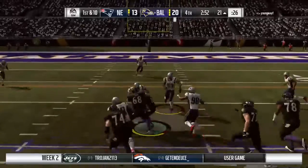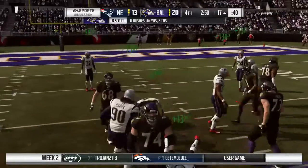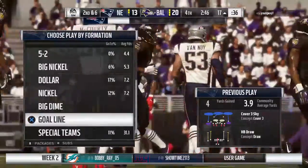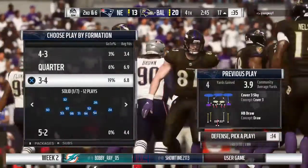Running game working. They'll stick with it on first down. And he's going to fight his way forward here for a modest gain. And give him 4 yards there. It'll be 2nd and 6.